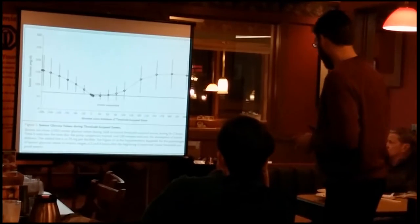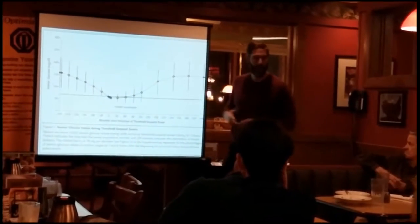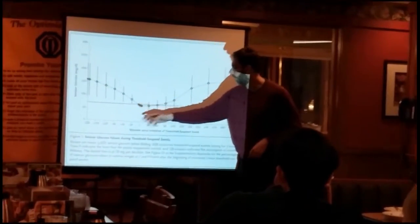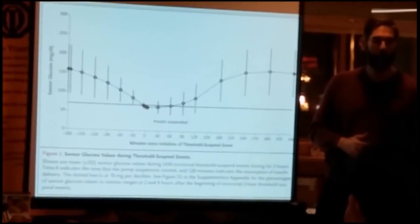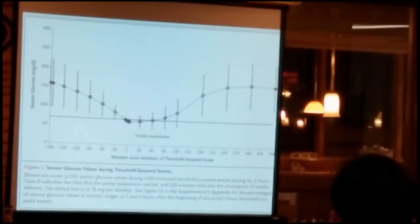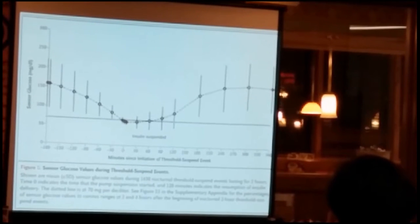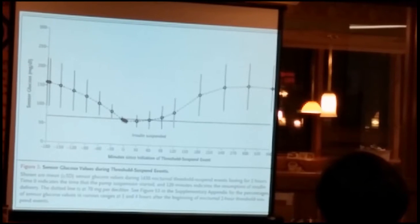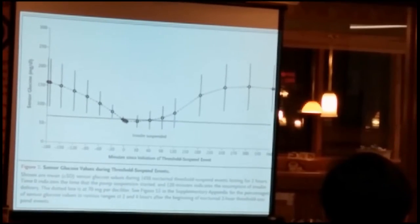And so how that worked is, and this is an average of all the data from the study, but as people got low, the system shut off, and then they came back up, but they didn't go too high. So if we can get rid of those lows, that would be a wonderful thing. And so the good news about this system is it's been approved for about 5 months now, 4 or 5 months in the US. It got approved in 2009, pretty much everywhere else in the world.